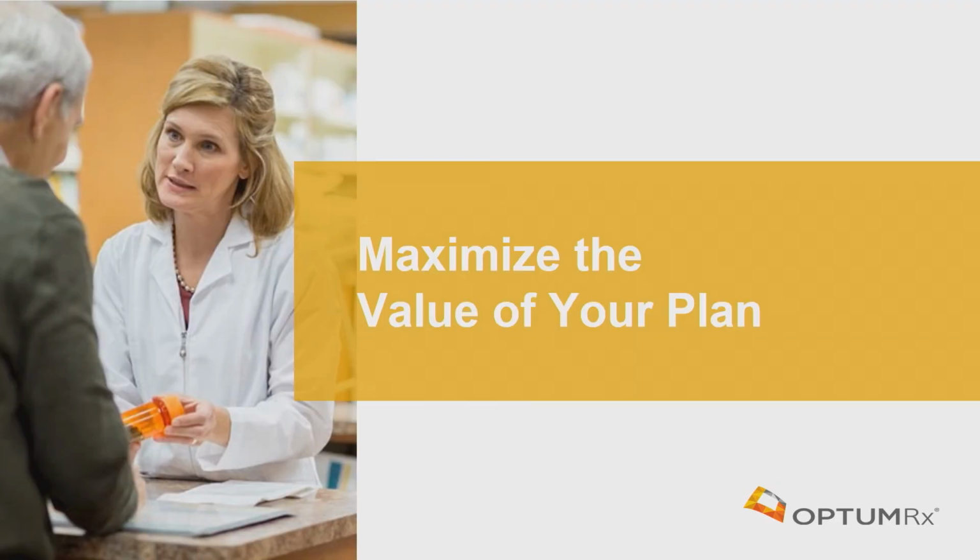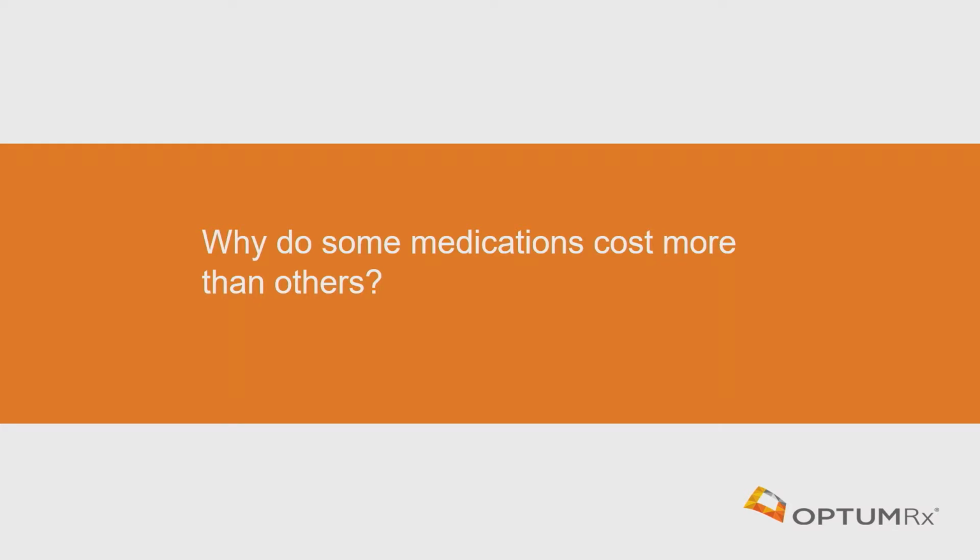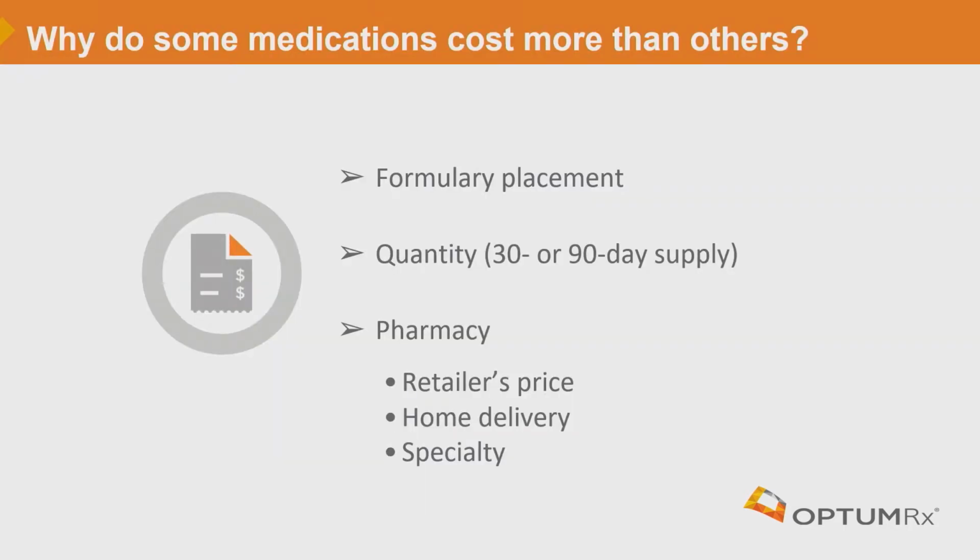Let's start our presentation today by discussing how OptumRx can help you receive the most value from your pharmacy benefit. We're going to begin by asking the question, why do some medications cost more than others? There are three major factors that affect what you pay for your prescriptions, including the formulary placement, the quantity, and the pharmacy you choose.